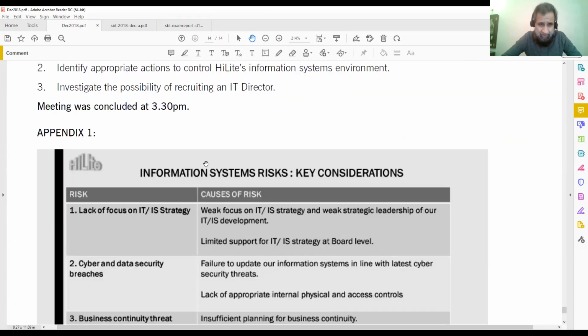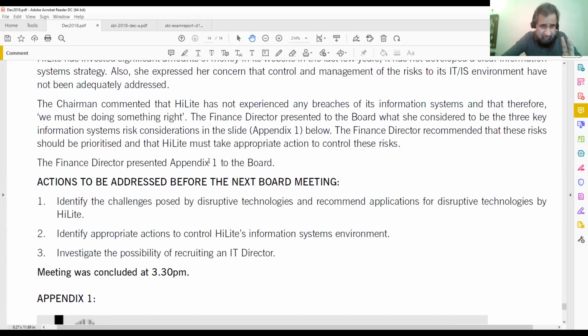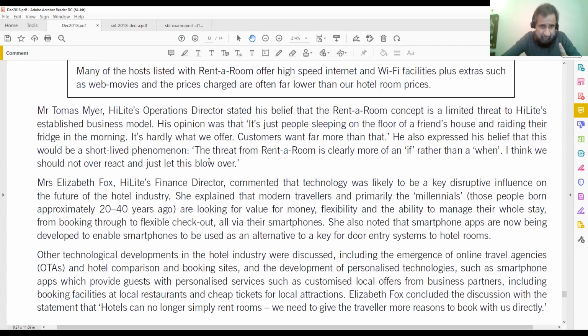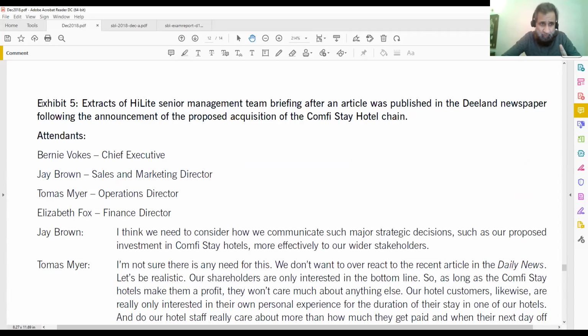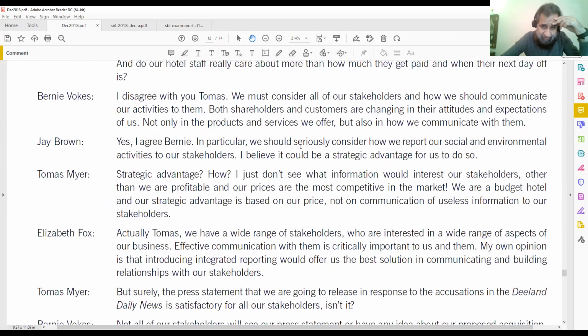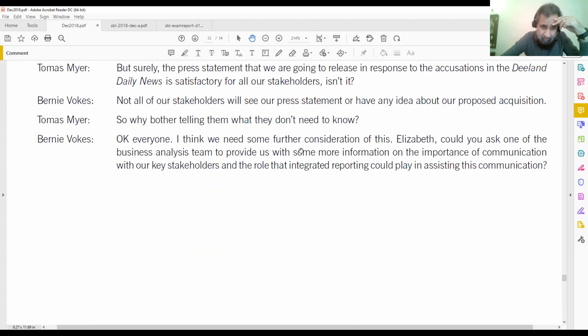And then there is, I think, the agenda. No, I think this is then covered in the other appendix. Let me confirm that. If it is not covered here, it's covered in the previous one, right? Which is this one. Sorry, this is the exhibit number 5 where it is covered, right? Exhibit 5 is the senior team briefing, right? So in the senior team briefing in the exhibit number 5, you will see a lot of question and answers going on. And in this question and answer, you will find some question and answers about integrated reporting right over here.